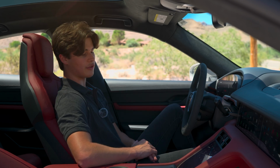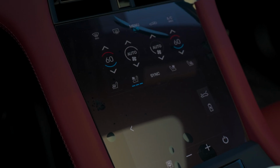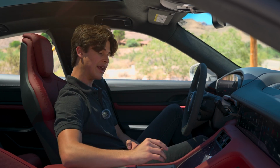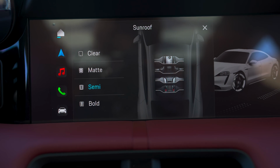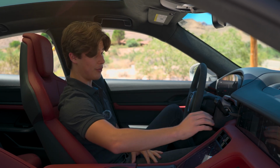The climate menu is also cool because it includes a pad down here that lets you control the infotainment system. You can also control your heated and cooled seats, fan zones, and fan temperature if you want to do that, and you can even control this sunroof right here that has dimmable zones in it where you can block out the sunlight if you want by making the entire thing matted over, or you can have semi or a bold setting which individually configures some zones in the sunroof. Really cool, and way better than having a massive cover that comes forward and backwards if you care about that stuff.